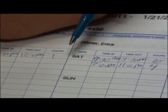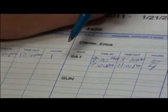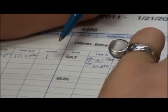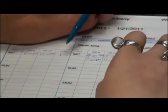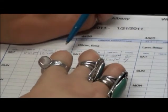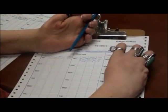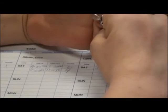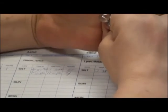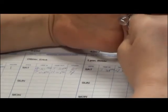It's important to note that if a person is going to shop for you or going on an errand that is listed on your plan of care, you would not change the time in, time out. You would keep the same range. It's only when the person ends a shift that you would start a new shift. Now, if we keep going across this way, Bobby also worked on this day from 3:30 p.m. to 4:30 p.m. for 1 hour.